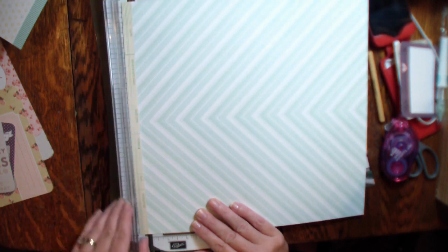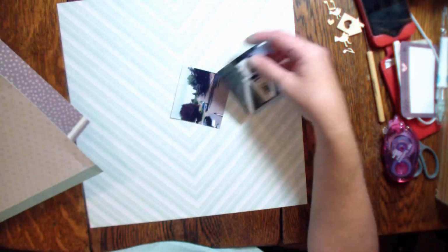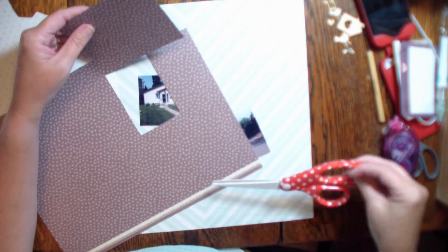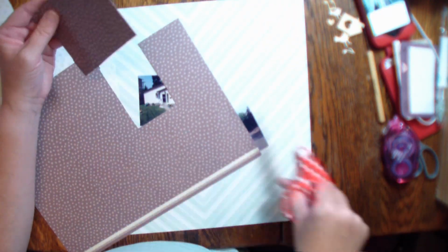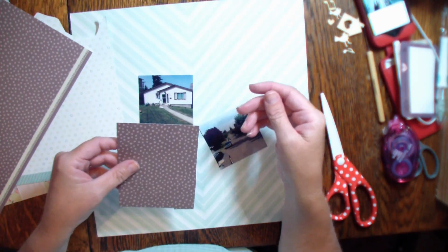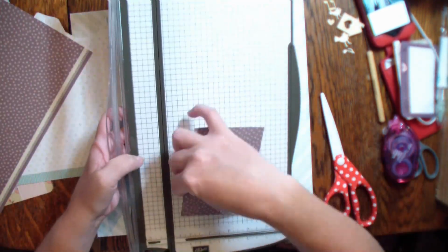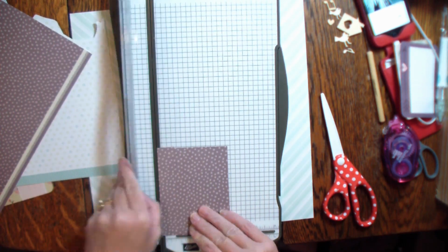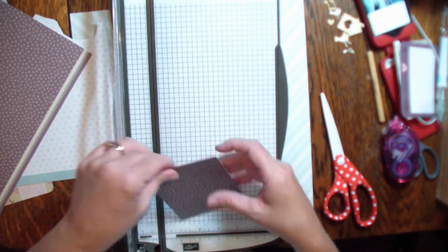So I decided to use this very faint teal chevron arrow type paper. It's just gorgeous, and I love the colors in this kit. This has to be my favorite piece of paper in the whole kit, and it's this brown taupey gray. I don't even know what to call it. If you guys know what to call it, let me know because I love it so much.